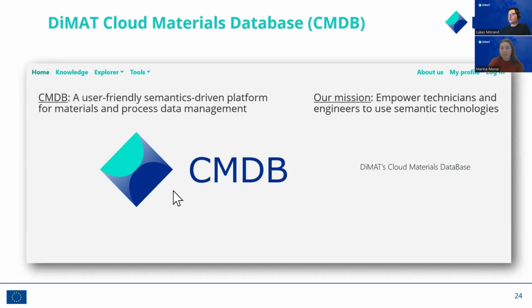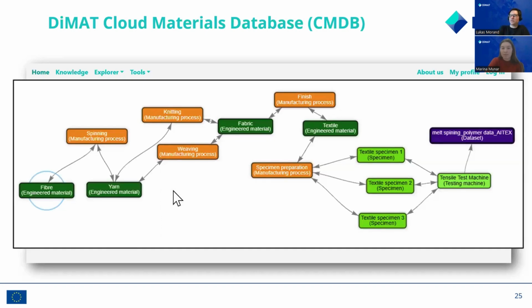What you can see here is the front end of the CMDB, but I don't want to go into detail here. I want to rather show you that, for example, this process chain that I showed in the example before, we have digitalized with the CMDB, and then it looks like this. This is a visualization of the graph in the CMDB, the Cloud Materials Database. You can see the items for the engineered materials, for the manufacturing process, for the specimens, for the testing machine, and the data set.